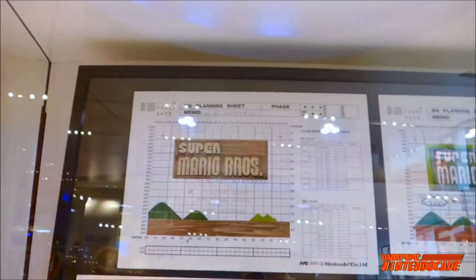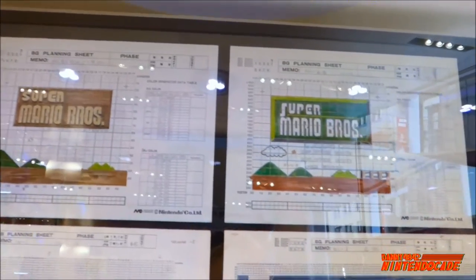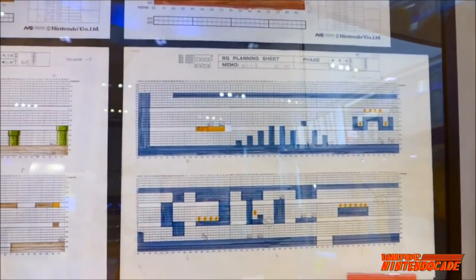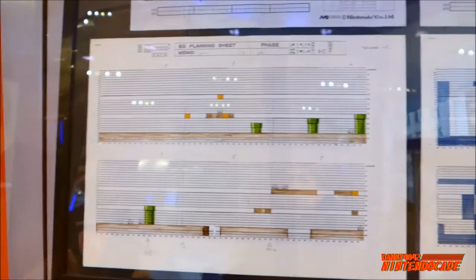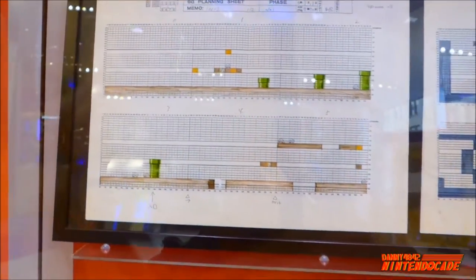As we move toward the right, we start the museum on display: the numerous original artwork, sketches, and level designs of the Super Mario Bros. game from the Nintendo Entertainment System, or NES for short. As we're living in the modern day, having games like Super Mario Maker for Nintendo Wii U allows us gamers to easily design our own Super Mario Bros. courses. But back in 1985, they didn't use computerized tools.